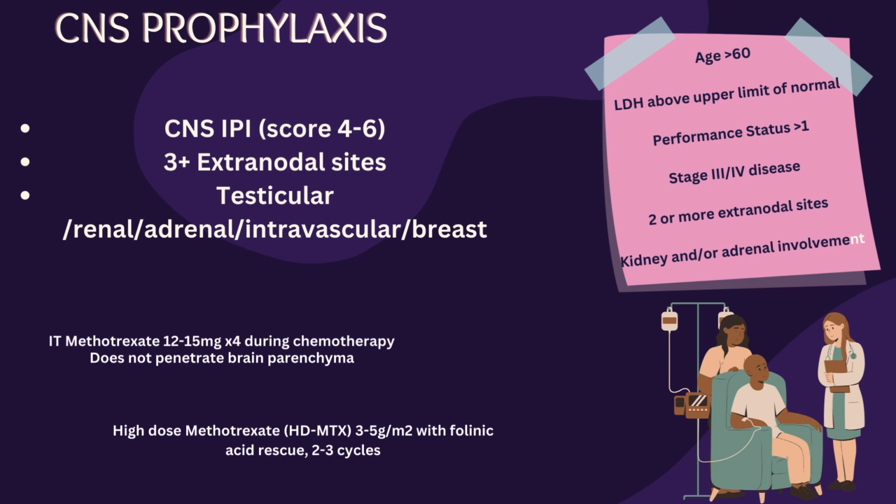So the current practice varies in the UK, but CNS prophylaxis is increasingly being reserved for high-risk patients whose disease sites would be things like primary testicular lymphoma, and they would have intrathecal methotrexate, 12 to 15 milligrams, about 4 times during chemotherapy. Even though it's widely used, it lacks good evidence. It doesn't penetrate the brain parenchyma, which is the majority site of relapse.